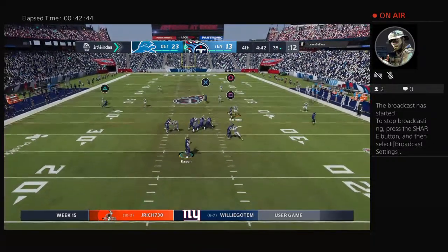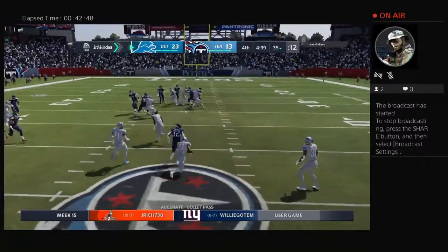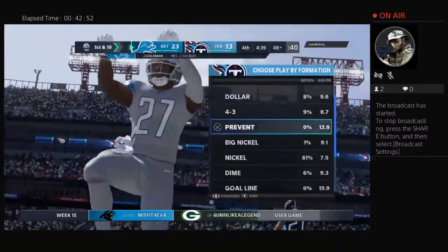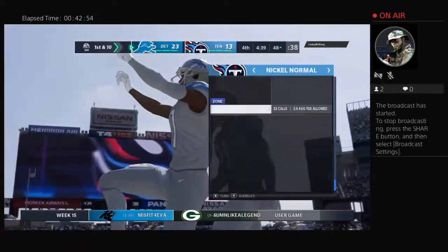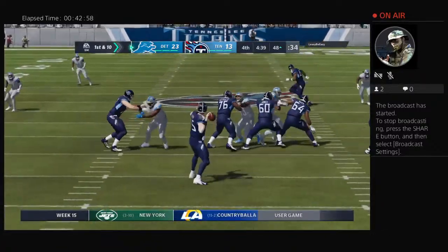From the gun on 3rd down, Eason. And he's going to be intercepted a 3rd time. Picked off by Justin Coleman. And they take possession 2 yards away from midfield at the 48-yard line.